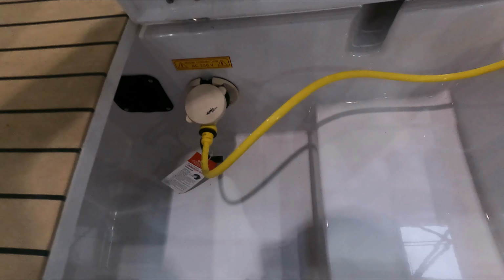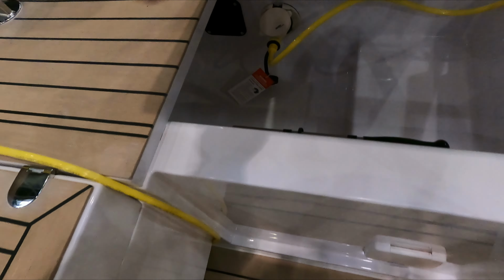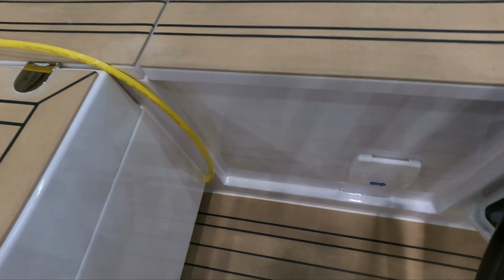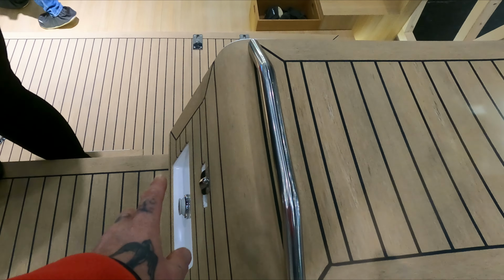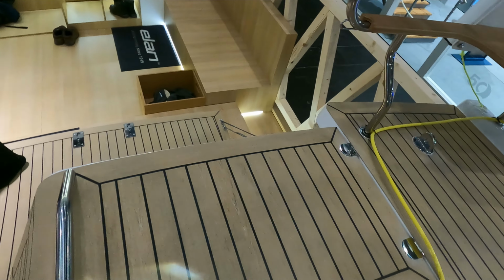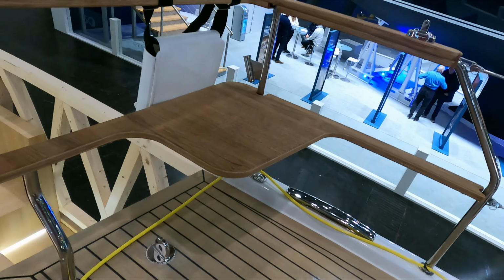Shore power is on the port side over here. They're all self-draining lockers. And there's a little back behind here which I didn't show. You have a little pull-out shower that you can use on the transom.